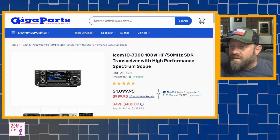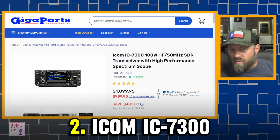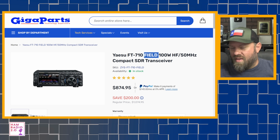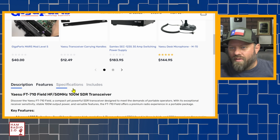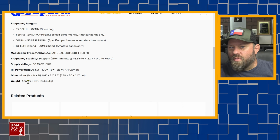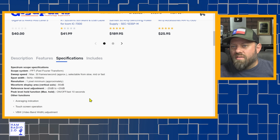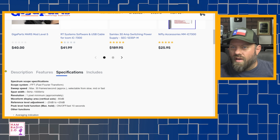The second one we're going to talk about today is the tried and true ICOM IC7300. Now, this radio is very lightweight. It's a little bit larger than the 710, and I've never done a weight comparison. You might be able to find a weight comparison down here. Specifications. This one, the FT710, according to Gigaparts' website, weighs approximately 9.92 pounds, just under 10 pounds, 4.5 kilograms. They do not list a weight for the 7300 on the Gigaparts website.